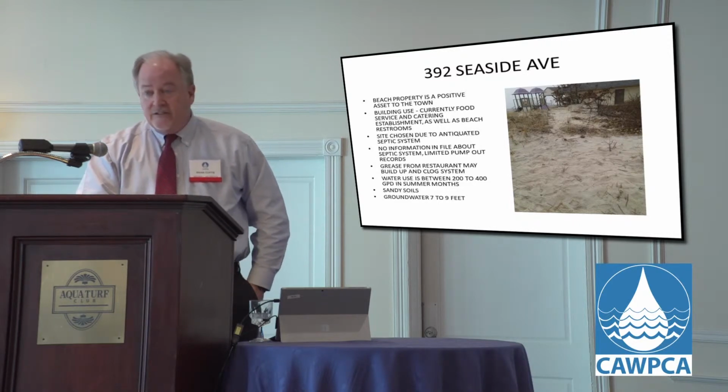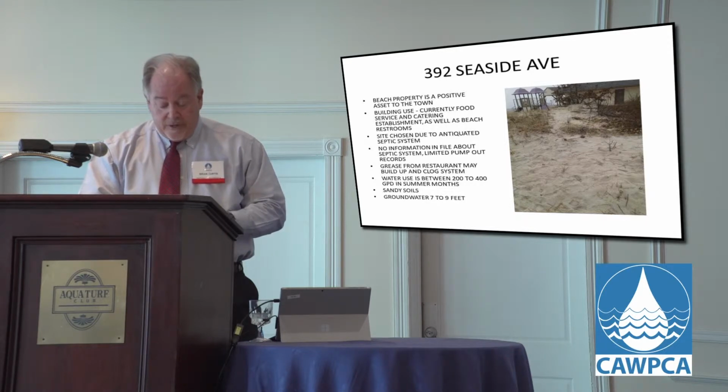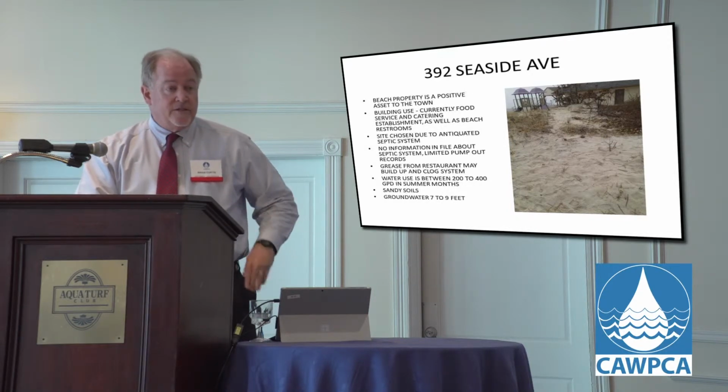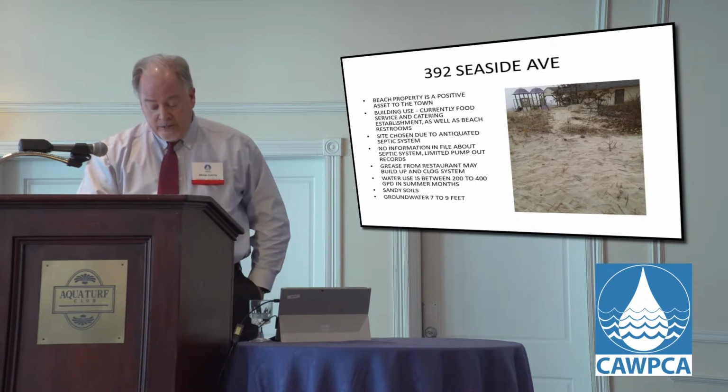Not a lot is known about what it is. They know there's a septic tank there, but it's a little sketchy as to what kind of subsurface disposal system it has. It could be galleries or dry wells or trenches or something like that. It's also probably a high-strength waste because of the food service, and the restrooms would have very high nitrogen because there's no dilution from shower water or laundry. They do have an outdoor shower, but that does not go into the wastewater system.